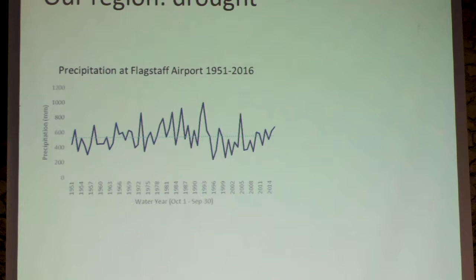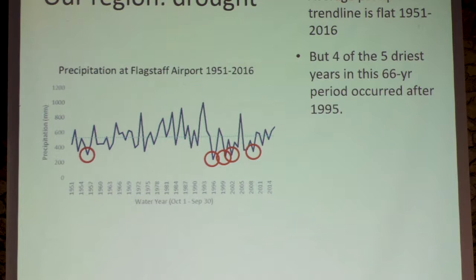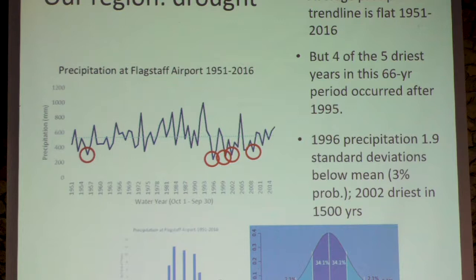But 4 out of the 5 driest years in this period occurred after 1995, beginning with the year 1996. The 1996 precipitation in this data set is about 2 standard deviations below the mean. What that means in a probabilistic sense is there's about a 3% chance of having a year that dry.